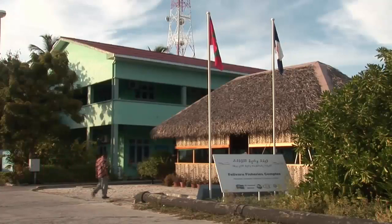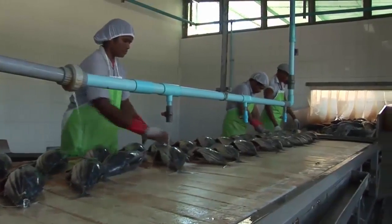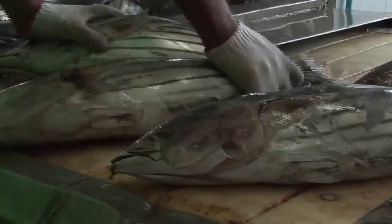Velivaru, in the North Atolls, is home to one of the country's own tuna canneries. It's a modern fish processing plant operating to the strictest regulations of health and safety. Both fishing and fish processing are vital to the Maldives economy and provide crucial local employment. There are around 500 local people working in this plant.